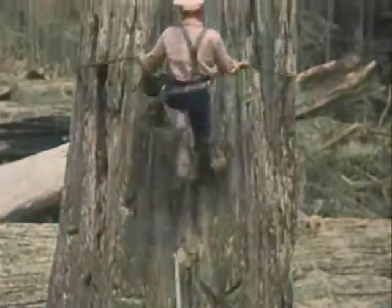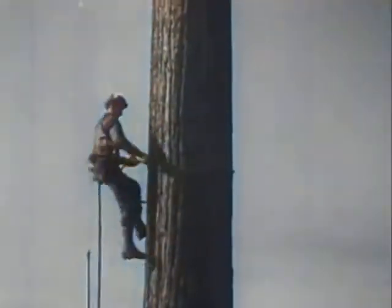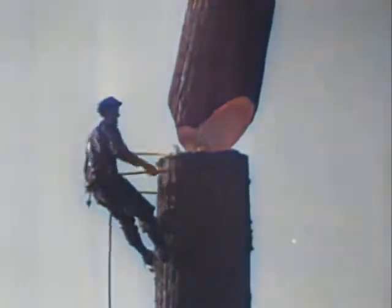The topper will cut off the top and the tree will be rigged with cables and pulleys. For most people, a job like this would seem too dangerous, but then logging is hard and dangerous work, and these men take pride in their strength and courage. They are the men who fell the trees and get the logs out of the woods so that we may have lumber, for houses, for furniture, for the 1,000 uses of wood. And all in his day's work, over goes the top of this tree.